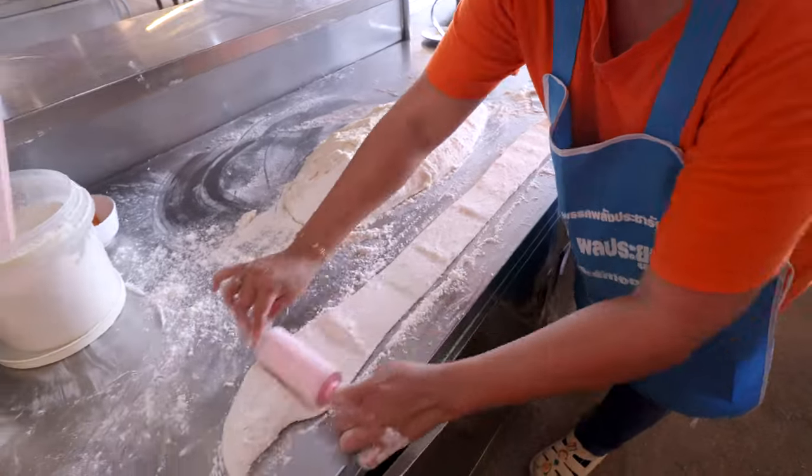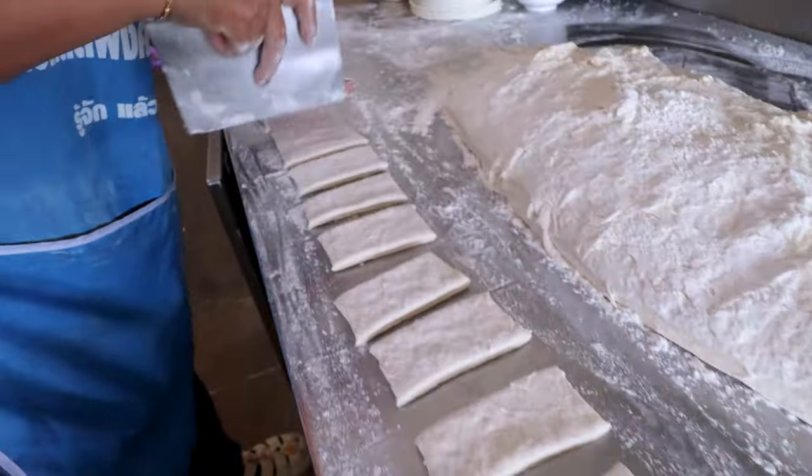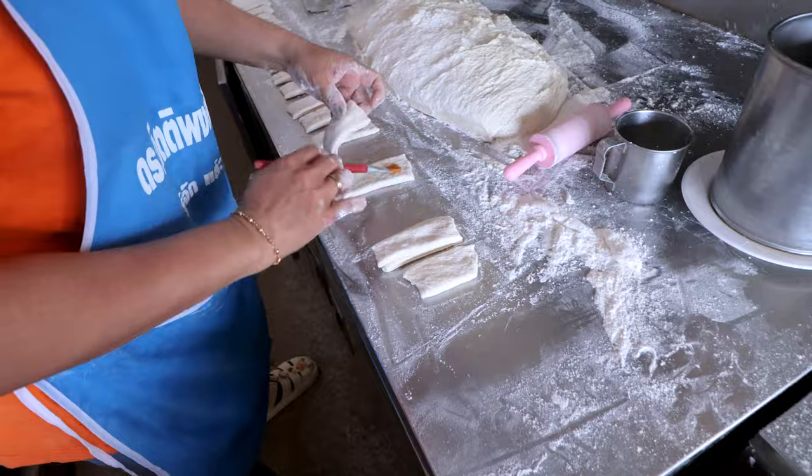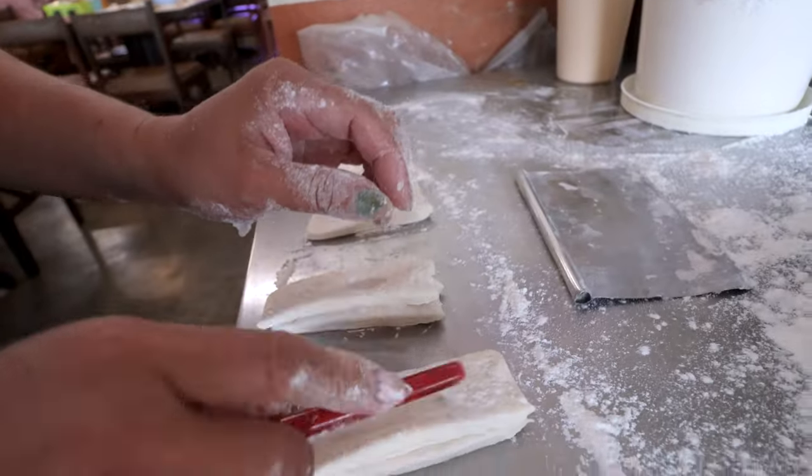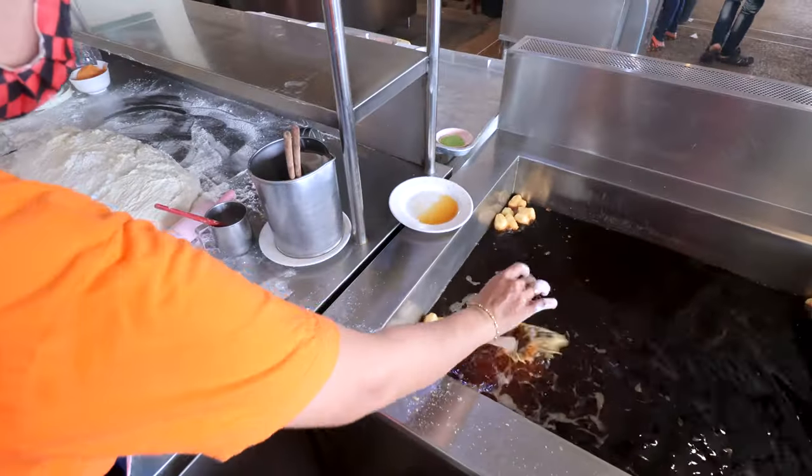But it was so cool watching her make them, throwing the big piece of dough out onto the table, rolling it out and then cutting through. Then she puts a little bit of water onto one half and then folds it over to make the link and then throws them in the fryer. Love seeing stuff like that, as you guys know. I hope you love it too.